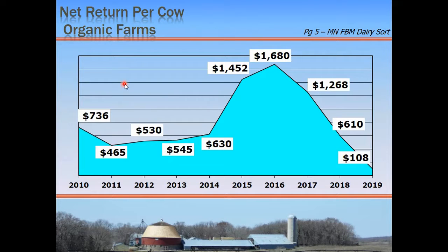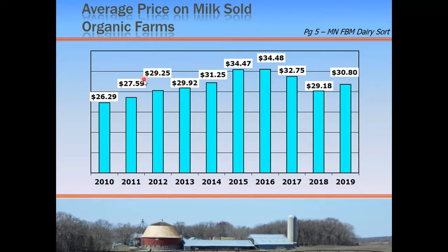Taking a little bit more detailed look at the organic farms, looking at our net return, last year was our lowest year in the past 10. 2016 was our record high at 1,680, and then we're pretty consistent back here through 2010 through 2015. Then we show that nice peak here in 2016, and then decrease down to $108 per cow in 2019. Average milk price has been pretty consistent for the past 10 years. 2010 was $26.29. Went up and down here a little bit, came in at $30.80 on average in 2019.